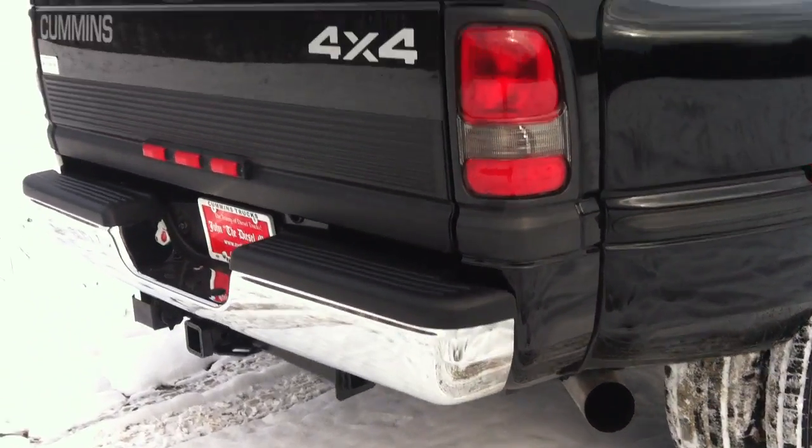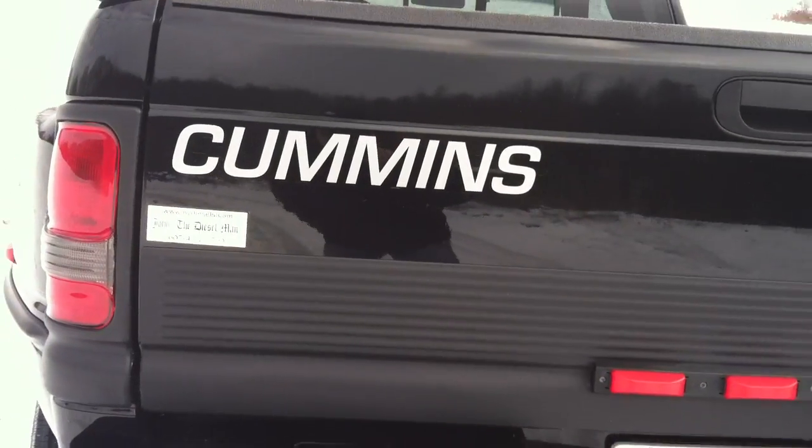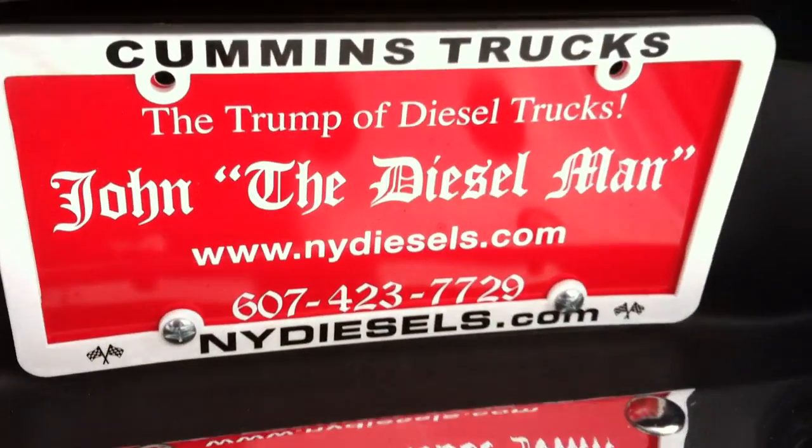Let's get a colonoscopy on this truck right here. Here we go. Cummins. That's our insignia right there. John the Diesel Man, 1998. Oh, yeah, the king of second-gen Cummins diesel trucks.